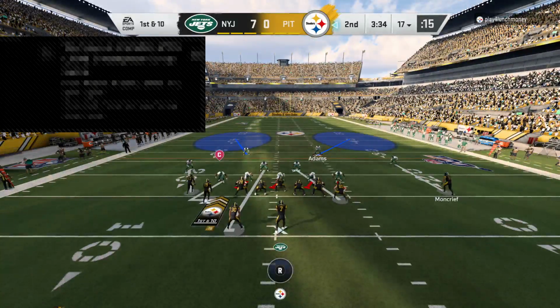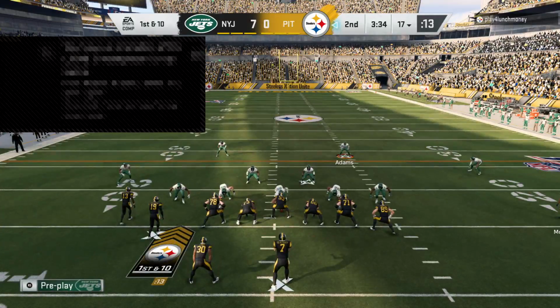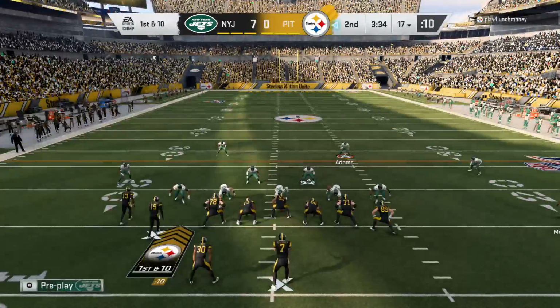Mike's 54. Hey, watch the ball. Beat these two. Switch.